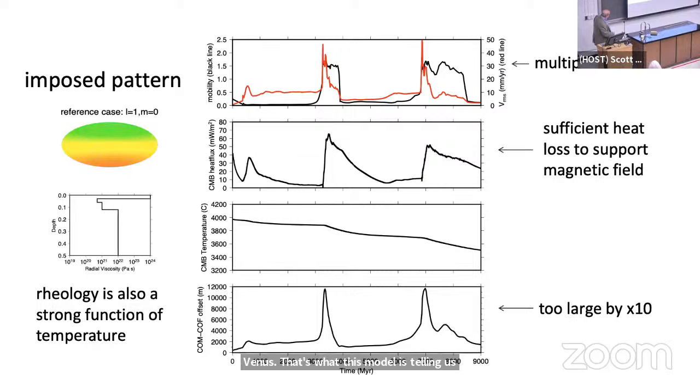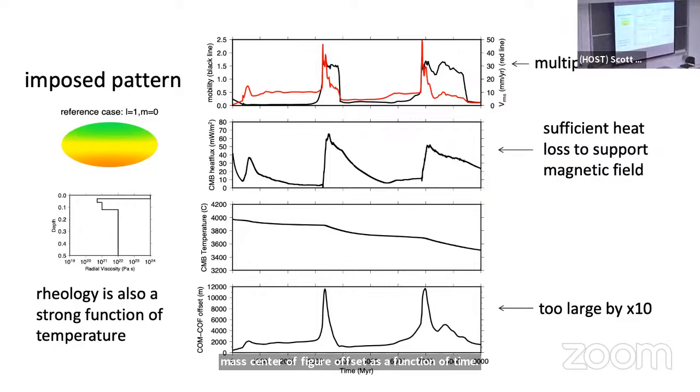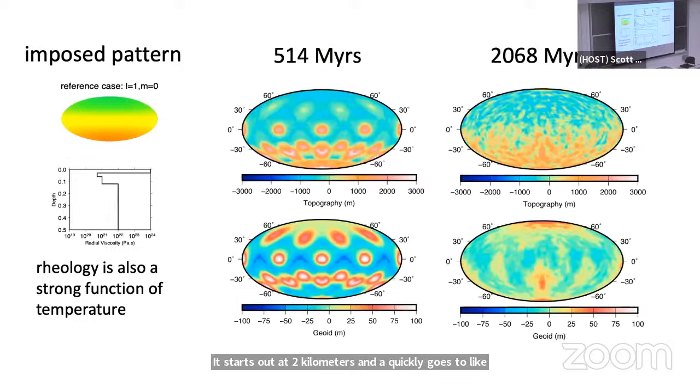Also, if we look at the bottom, this is the center of mass, center of figure offset as a function of time. It starts out at 2 kilometers and it quickly goes to like 12 kilometers. So this is a very asymmetric planet. And you can see this if you look in the geoid and the topography. And this was what really surprised me, right?